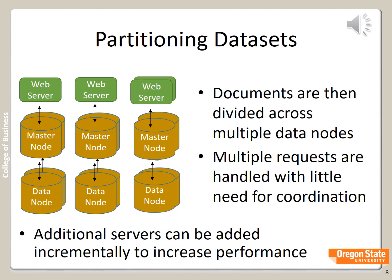Careful consideration needs to be given in dividing up the data into the right subsets, or else the advantage of parallel processing may be lost.